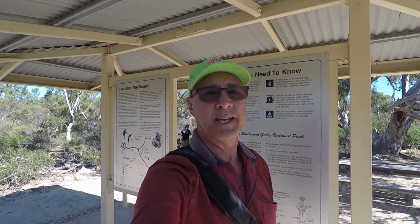Well, the weather got a bit windy this morning, so instead of going for a snorkel like we'd planned, we decided we'd come back out to Stockyard Gully Caves again. A bit more prepared, we've got some lighting, and we're going to go for a walk through the cave and we'll show you what it looks like.